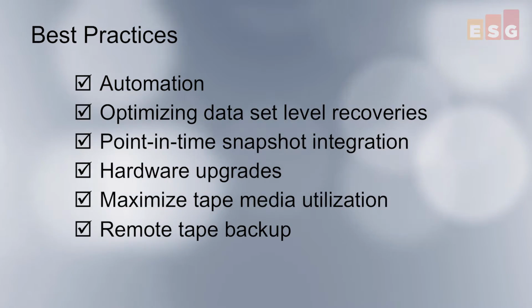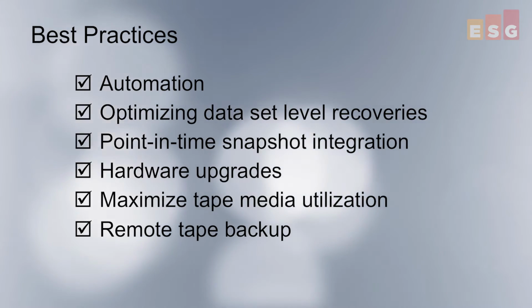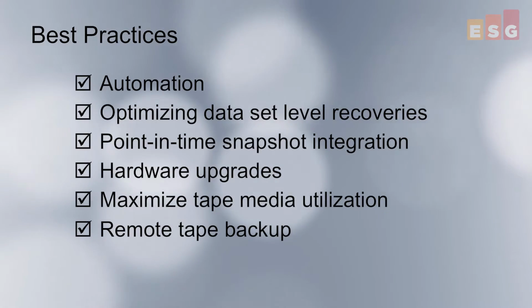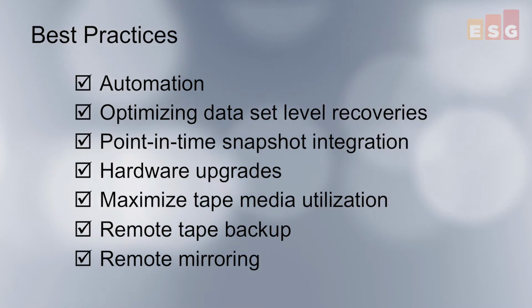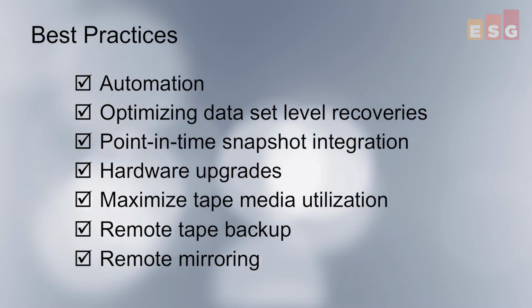Remote tape backup uses a tape library at a secondary data center that's connected to a remotely mirrored storage array. This is a best practice that reduces the amount of data loss after a disaster at a primary site. It also reduces the costs and risks associated with handling and transporting tapes. Remote disk mirroring between two disk arrays located in different data centers is a great best practice for disaster recovery and for remote tape backup, but is not a best practice by itself for backup and recovery. Mirroring replicates errors and corrupted data, and it makes it hard to restore an individual data set.